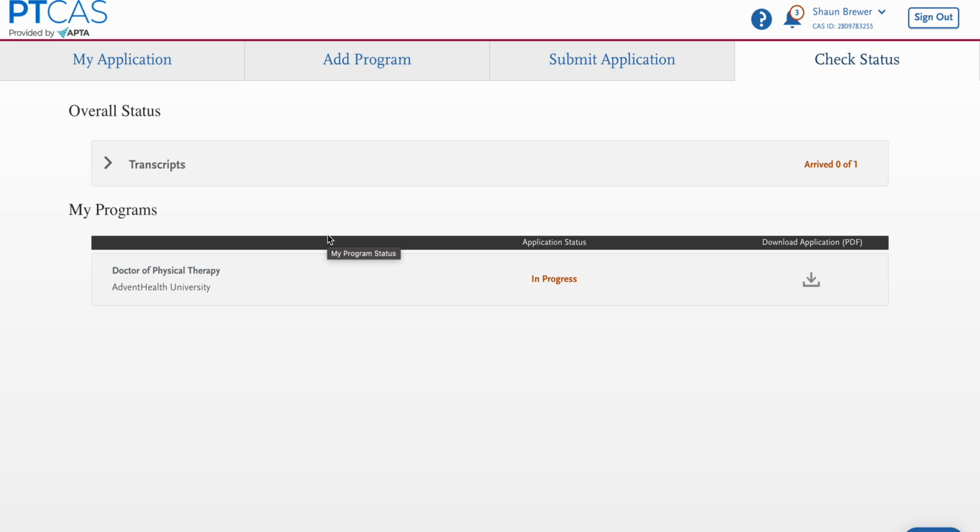So please use this and rely on this heavily to make sure that you have things completed. I would check it every couple of days while you're still waiting on things to be completed, just so that way you can stay up to date. You will get an email from PTCAS when things are submitted or completed, but it's always a good idea to double check and make sure that you're reviewing this.